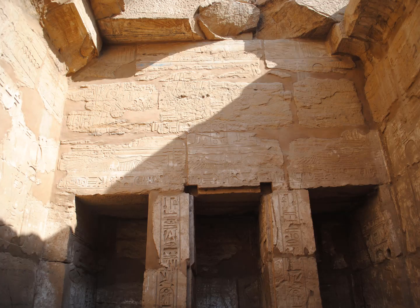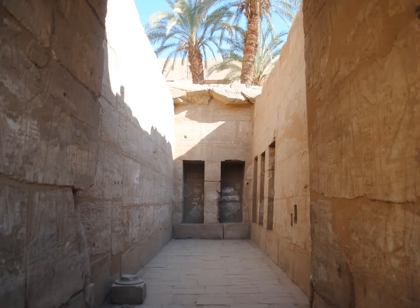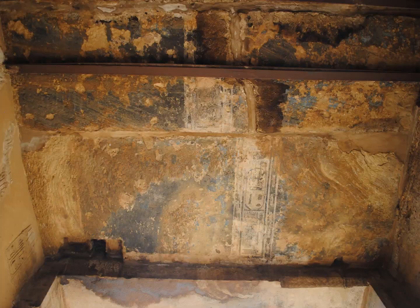And then coming to the last one, this is Khonsu, and it's the moon god. And here is an area over the doorway where you can still see some of the painting. If you look up, you can frequently see really beautiful artwork that still has its colors on it. And so that is the shrine of Seti II to the Triad of Karnak.